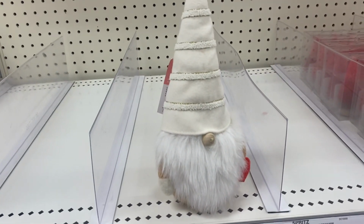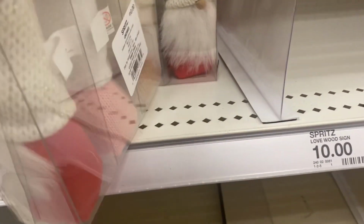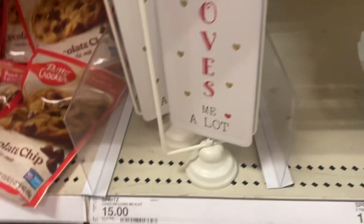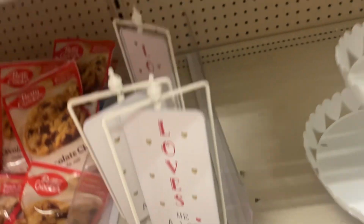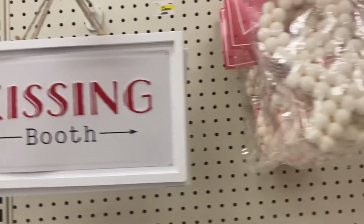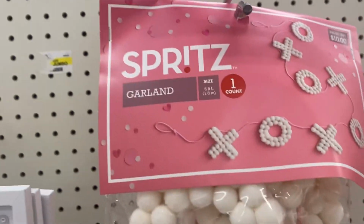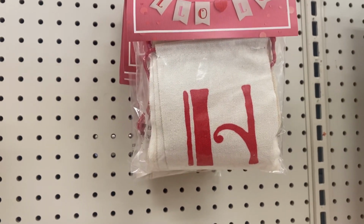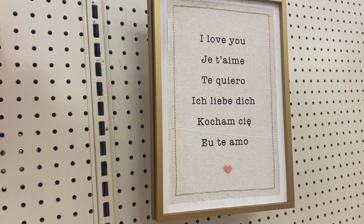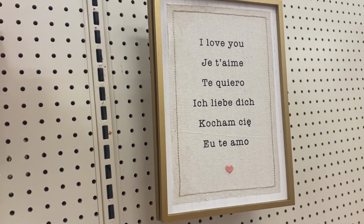Only one gnome left for $5. This one is 3 gnomes for $10. Oh, it's different colors. So cute. Another one, Love Me, Loves Me a Lot. That's $15. Little book signs, kissing booth, $10. Roses, kind of beads. Oh, it's a garland. A banner. Hello, love. And another frame. This is a love you in different languages. I just know that I love you and te quiero. Oh, y te amo.